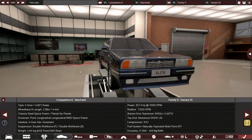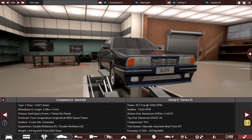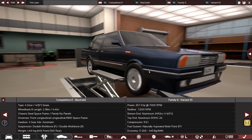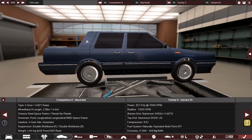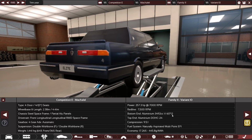And the second car in the finals of category E is Machalel's car, and it sure looks 80s, and it's an elite car. What the hell is this number though? 257 horsepower. That is mighty sporty. And it is a V12.